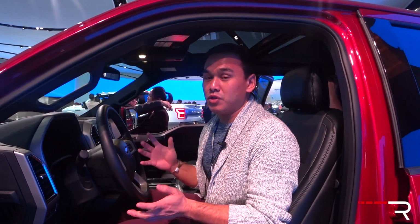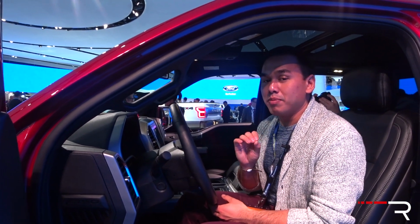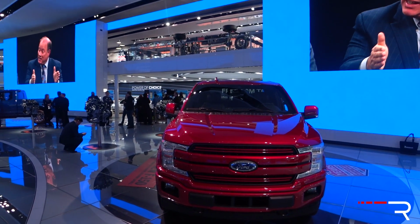So really, those of you who are looking for all the upscale touches of a luxury sedan, you're going to find it in the F-150, and it's one of the reasons why this vehicle is the best-selling vehicle here in the States, because you can option it up to be like a luxury vehicle, and it has plenty of room to haul your stuff and haul your family around in your day-to-day life.